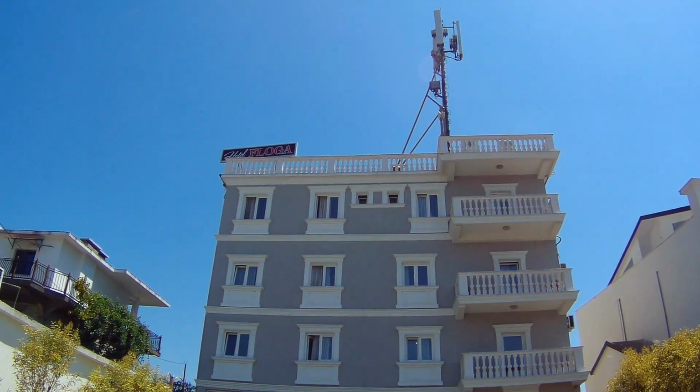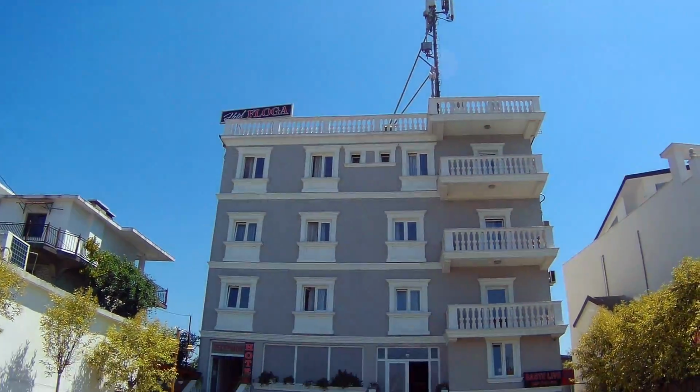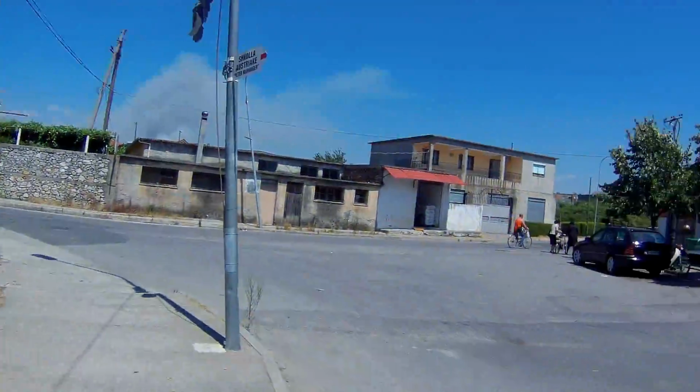All right, so I'm all packed up and ready to roll here. I'm going to head out of the room, walk to the city center, which I haven't actually seen myself yet, give a little taste of this fairly interesting looking non-touristy city of Albania, and show you how much things cost. And so it's Hotel Floga. A little bit of a desolate spot here, but within a walk then I'm kind of in what feels more like the city.